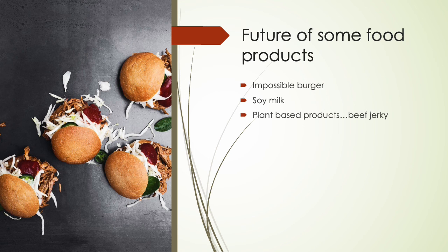And the future of some food products includes a transition to plant-based products, like the Impossible Burger and plant-based beef jerky, and soy milk.